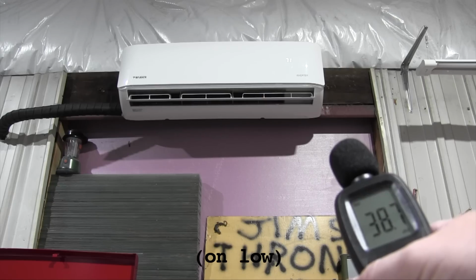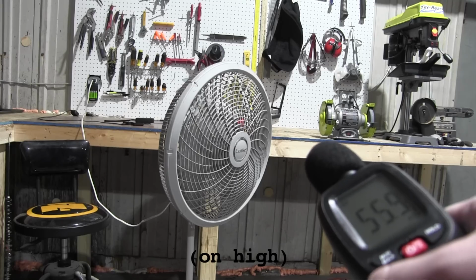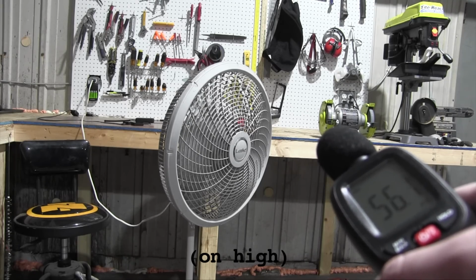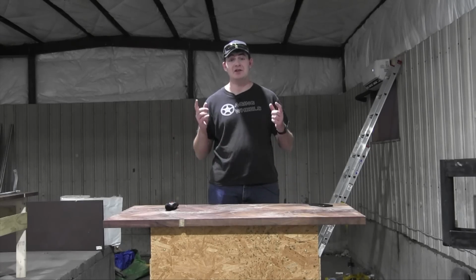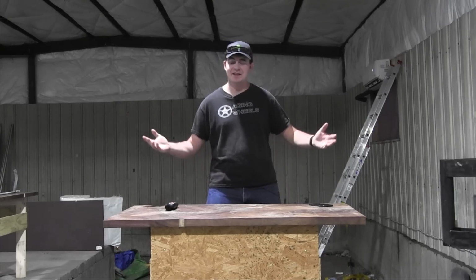Pioneer's 12,000 BTU unit is rated at 36 decibels on high. And of course, these things are hardly ever going to be running on high. It'll be running at a low speed for efficiency most of the time. Now, of course, they're not completely inaudible. They're the only thing in the shop making any noise at all, but you're not going to hear it on video, and they're not loud enough for me to remember they exist, so that's all that matters.